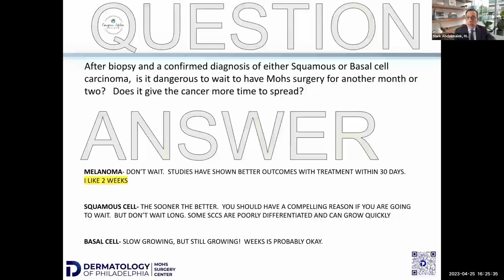For melanoma, the answer is do not wait. Studies have shown that you have better outcomes with treatment of melanoma within 30 days. And most of those studies are in people who are not transplant patients. So we do know that skin cancers grow more quickly, can be more aggressive, and progress faster in transplant patients. So we do not like to wait for a melanoma. I like to tell patients 2 weeks. And when people call our office with a melanoma, we save slots for them so we can get them in within 2 weeks.